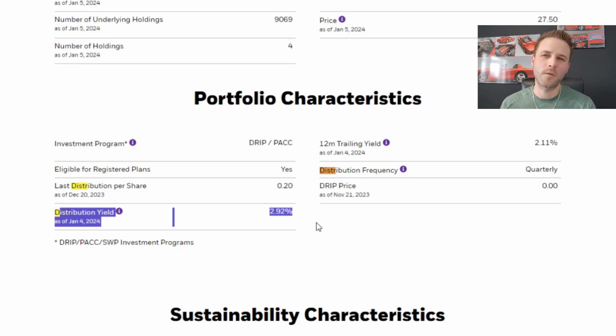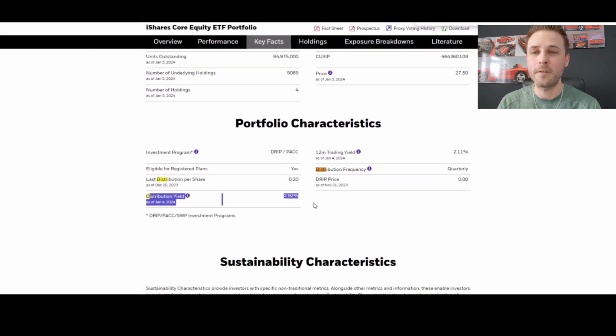Now, I do want to mention though that I'm not sure if this number is a little bit skewed. It is typically in the lower twos. So I'm not sure if just because the last dividend payment was really high at 20 cents per share that it's skewing this at all. But I would anticipate if you're buying into XEQT, your primary reason is not dividends, but it will pay out roughly between 2 and 3% annually, 4 times a year. So that is XEQT at a very high level.